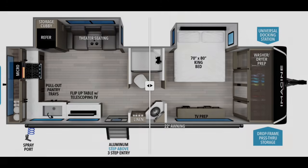Hey, welcome back, friends. 2025 Hershey, Pennsylvania, one of the biggest RV shows in the world. And I want to show you a really cool, new floor plan from Grand Design Imagine. This is going to be just a great couples camper. It's the 2700 BS. We're going to go through it today.